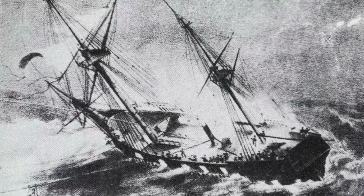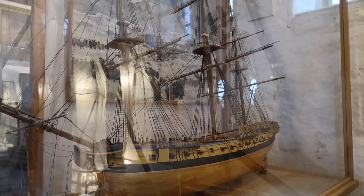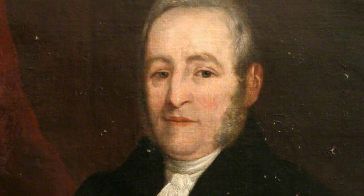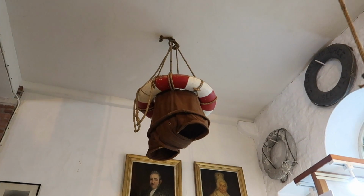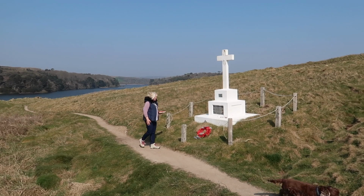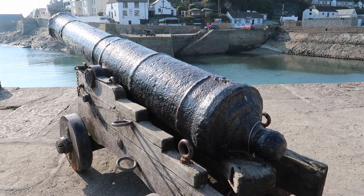I mean, we've learnt so much. The effects of the wreck of HMS Anson and how that changed things going forward. The tragedy did actually bear fruit as life-saving equipment. I think it's wonderful. Yeah, absolutely. And as you walk along this walk, you find out more about the events from that day. Yeah, the ripples, how far they went.